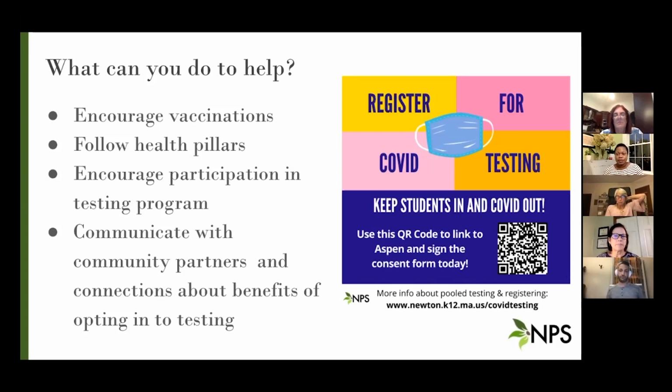And when you're out and about and communicating with community partners and your connections, please talk about the benefits of opting into testing so that our students can participate right in school and not have to worry about it anyplace else. Students that are not opted in cannot participate in Test to Stay because it requires parental permission, and they might have a situation where it might impact their in-person learning opportunities should they be determined to be a close contact. We're doing everything we can to preserve against that because we don't want that to happen.